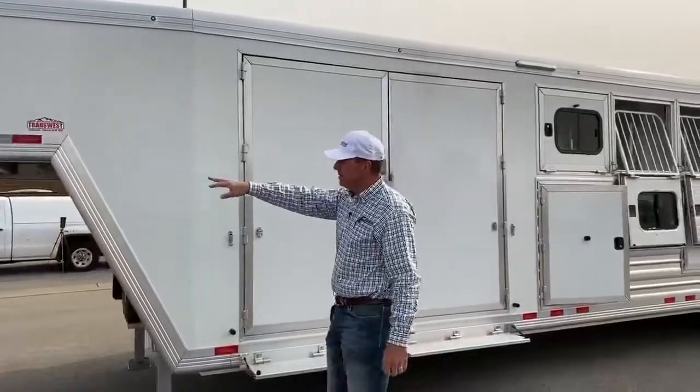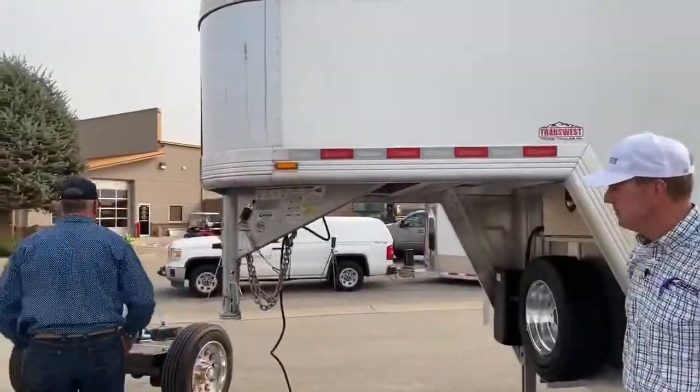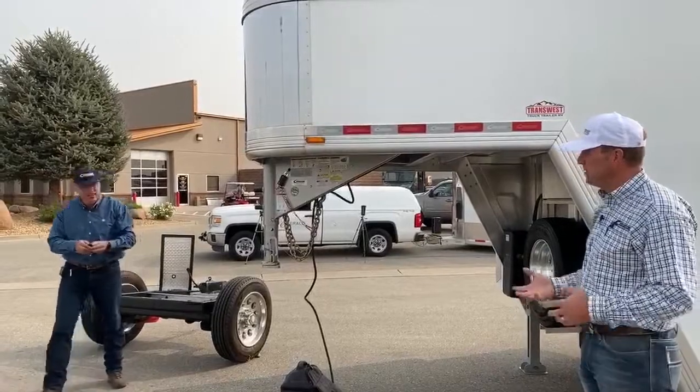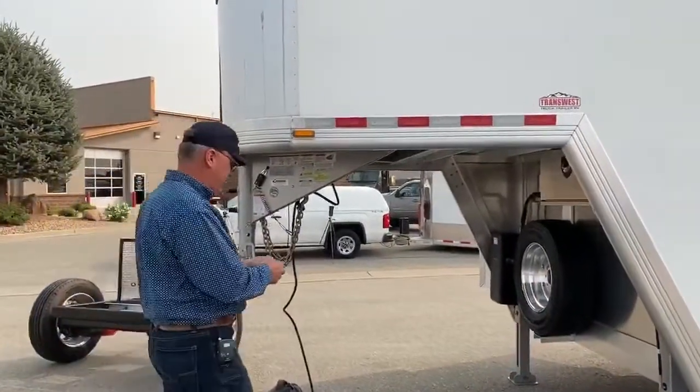Now this is a light that you've added up here, Andrew. Yeah, so this light here is part of our... let me grab. That's your indicator light on your axle dump, correct? Yep, it must be all shut off.